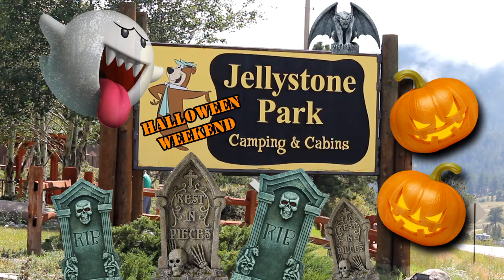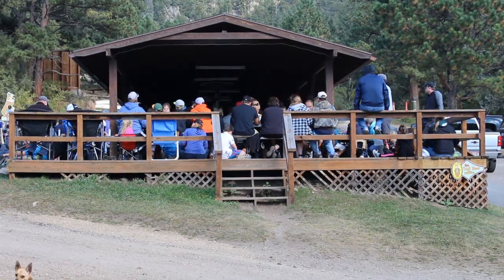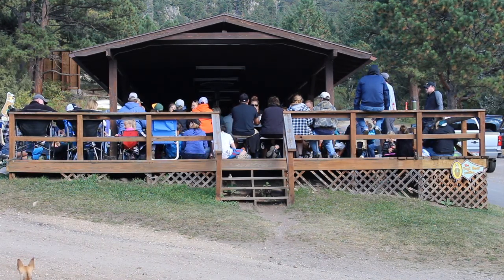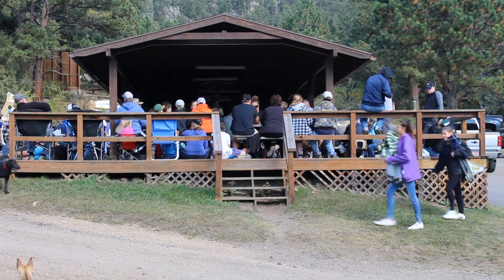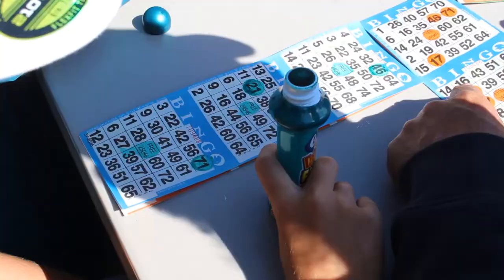So here we go! The Pavilion, shown here, is a popular spot throughout the entire weekend. There's several activities that the park puts on that are held here. Activities include a Halloween decorating craft. One of the nights they'll play a Halloween movie for the kids at this location.